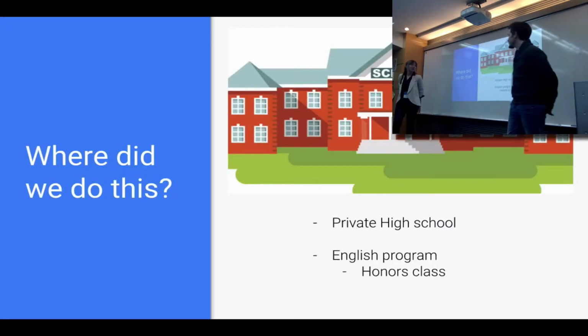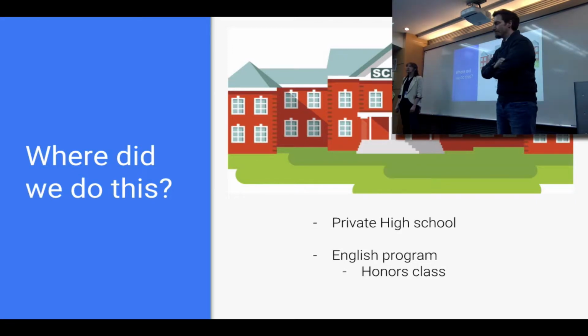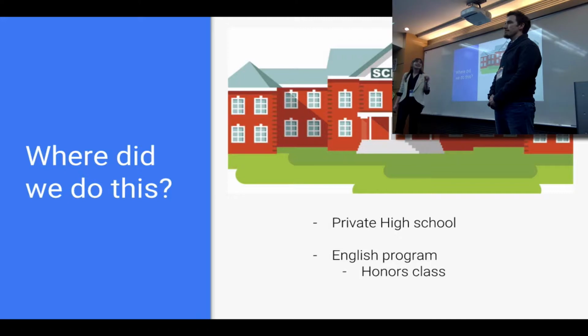Okay, so like Rob said, we teach at a private high school. The high school has an English focus to it, so students who have elected to go to the school are interested in English before they even get there, which does help with their motivation. Not necessarily their proficiency, but their interest in what you're teaching.